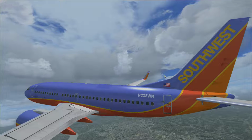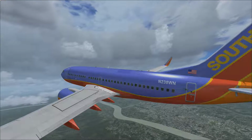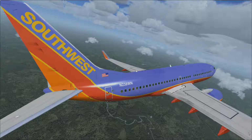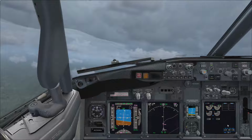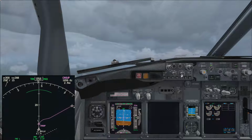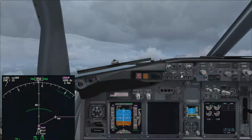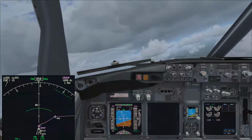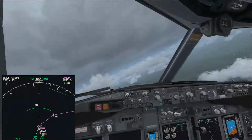Take a look outside real quick. It is a beautiful plane. It seems short and stubby a little bit to me, but a very nice plane, I gotta say. I do like it. Alright, 9,200 feet. You can see it is cloudy. It was storming a little bit today. Actually, when I was testing this out, we had some nice thunderstorms going on.